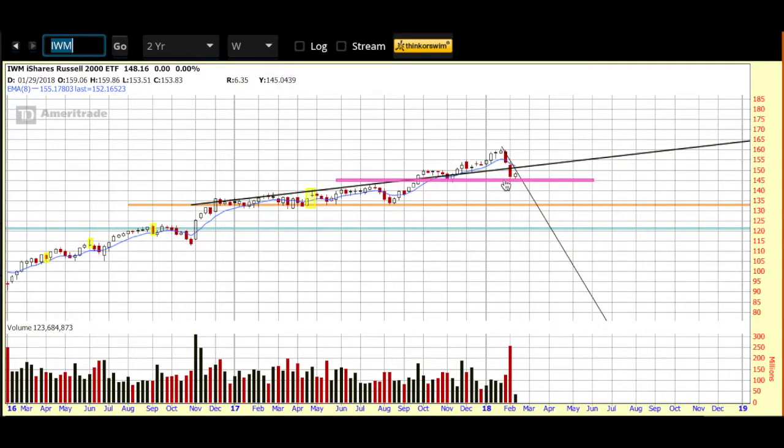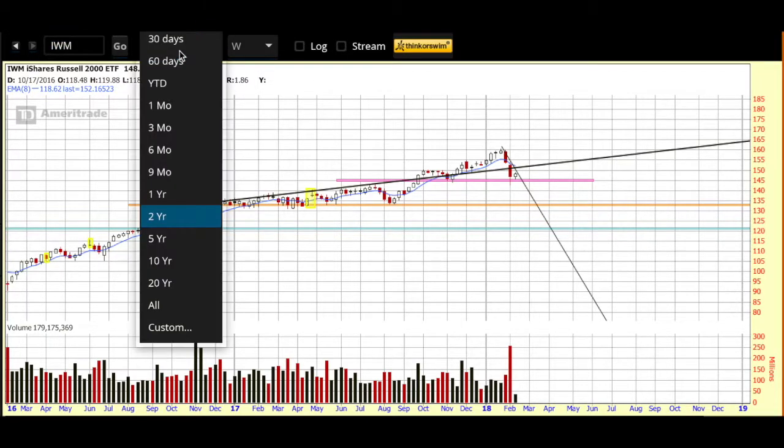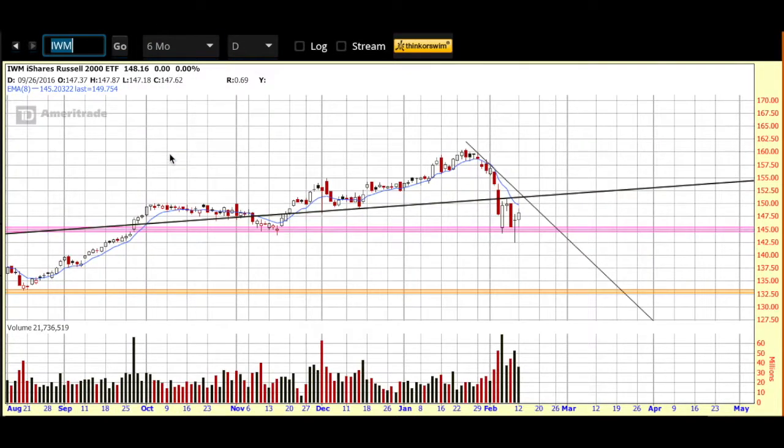So it's either going to be, it's already bled through a little bit, but it managed to hold yesterday. For me, this weekly candle shaping up right now, it's only Tuesday, is going to be interesting to see. Will it get rejected here and roll lower? In which case, support is going to be down here, back at our orange line. I'm going to move it away from the two-year weekly to the six-month daily, so you're going to be able to see why I think this line's important.